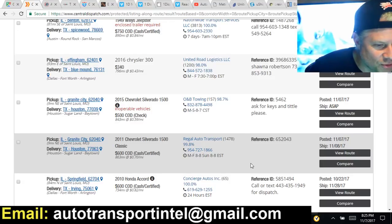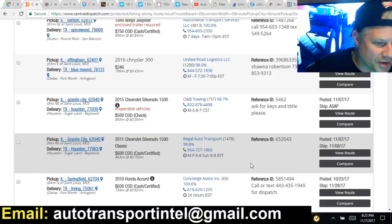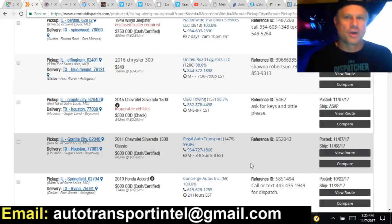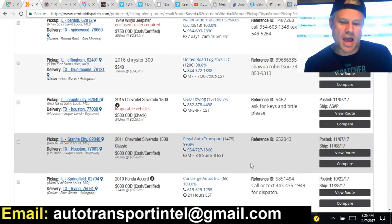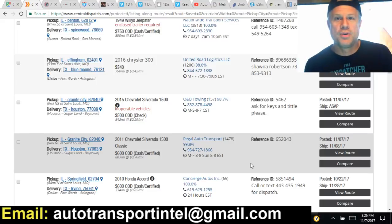Would it be useless to try to contact Enterprise or Hertz to move their cars with me being a 3-car hauler? Would they want to deal with bigger outfits? Yeah. The truth is, Patrick, as a 3-car hauler, that is going to be useless. They're too big, right? That's too big a fish. Now, try to book Enterprise cars that get listed. What will happen is, if you find an Enterprise car listed on Central Dispatch, that's a leftover from a full load that somebody just couldn't get. So go ahead and try to move that. Do the best job you can.